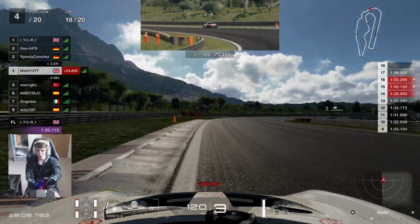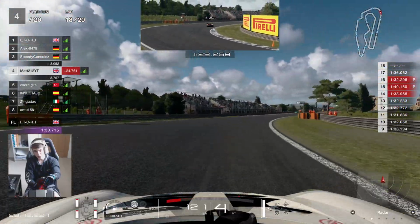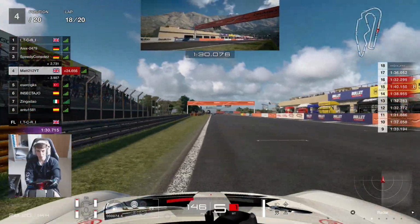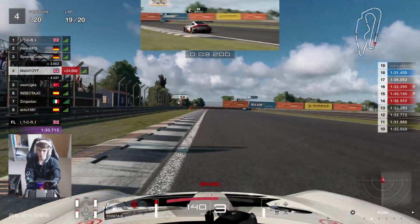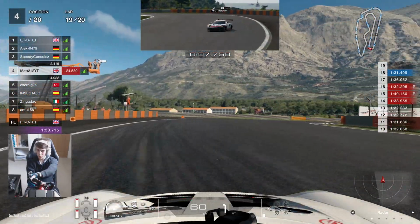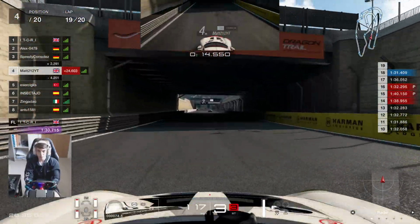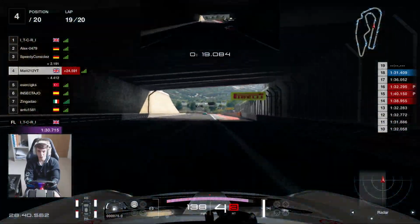Gap's under 3, I reckon we've got a good chance. So obviously our tyres will start hitting the cliff a bit sooner. The gap is under 3. Come on, we can do this. Two more to go here from Dragon Trail. Set a new PB, still seven tenths off the fastest though. Come on, I believe.